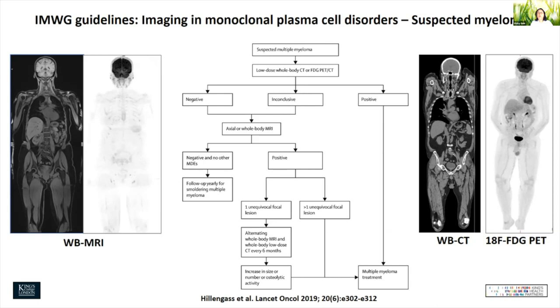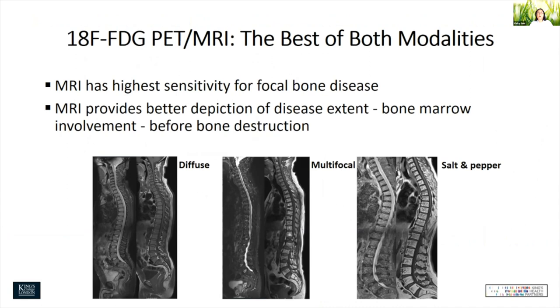However, there is an opportunity here to improve and streamline imaging for myeloma patients and also to improve their experience of imaging by integrating FDG PET and MRI, therefore bringing together the best of both modalities. So firstly, as you can see on this slide, we take advantage of the high sensitivity of MRI for focal bone disease, as well as marrow involvement, as you can see with these different bone patterns.